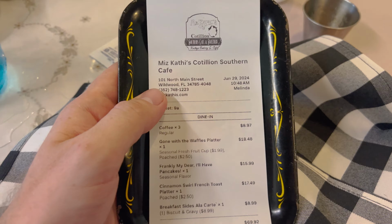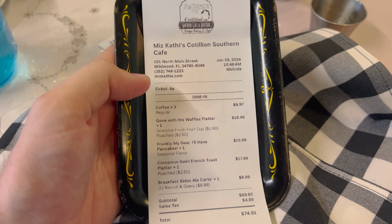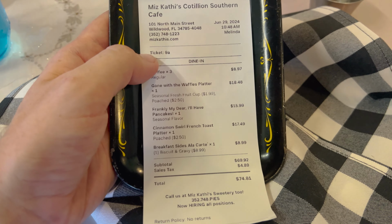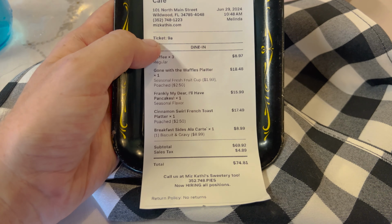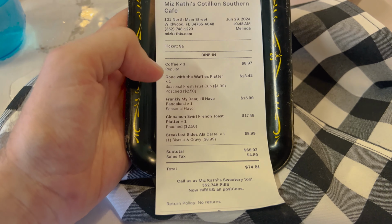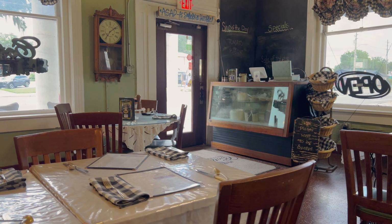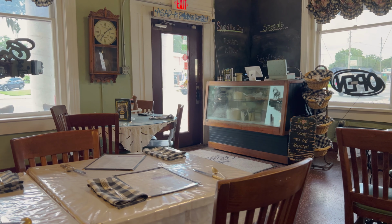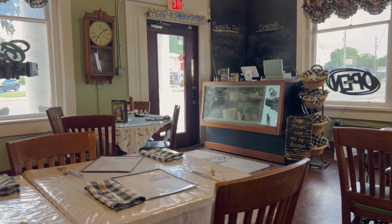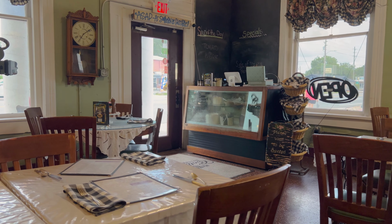Here is a look at the final bill. Our waitress was good. We also got to meet Chef Joel. Very nice guy. And for all the food, $74.81. I mean, that was 4 huge portion sizes. Huge. And stinking good. All right, now it's time to head over to the Sweetery. Not sure what we will be able to get because all 4 of us are absolutely stuffed, but at least we can show you the inside.